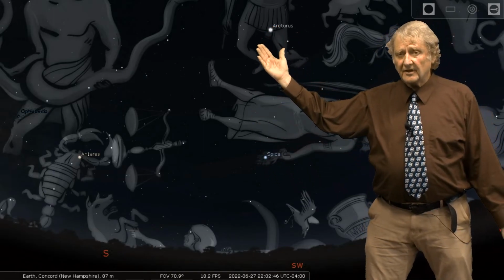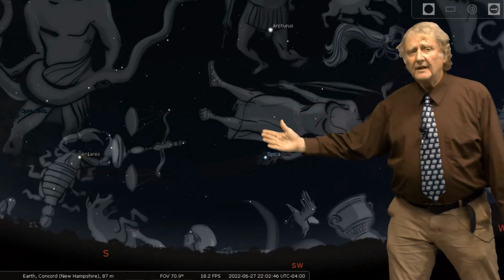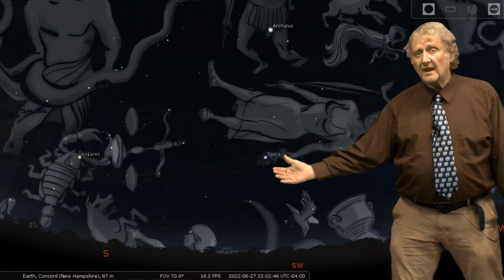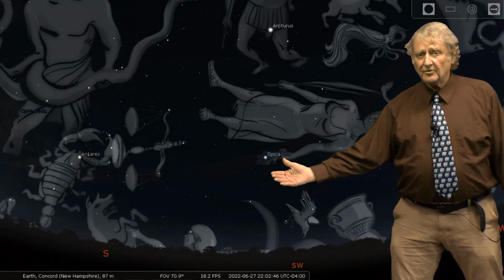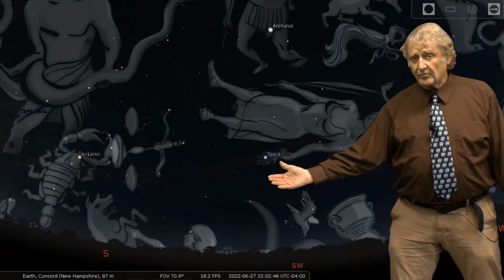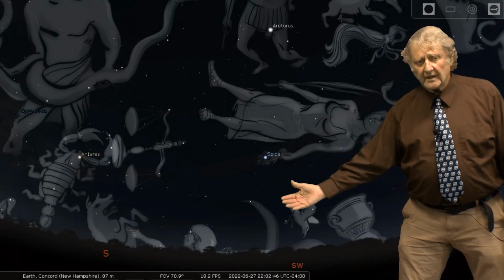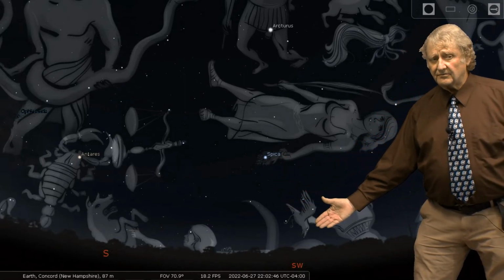Arcturus is in the constellation of Boötes, the herdsman. Spica is the brightest star in the constellation of Virgo, the virgin. And the star Spica usually represents a sheaf of wheat, an ear of corn, sometimes the ring on her left hand. Keep on going, and there's the raven, Corvus the raven.